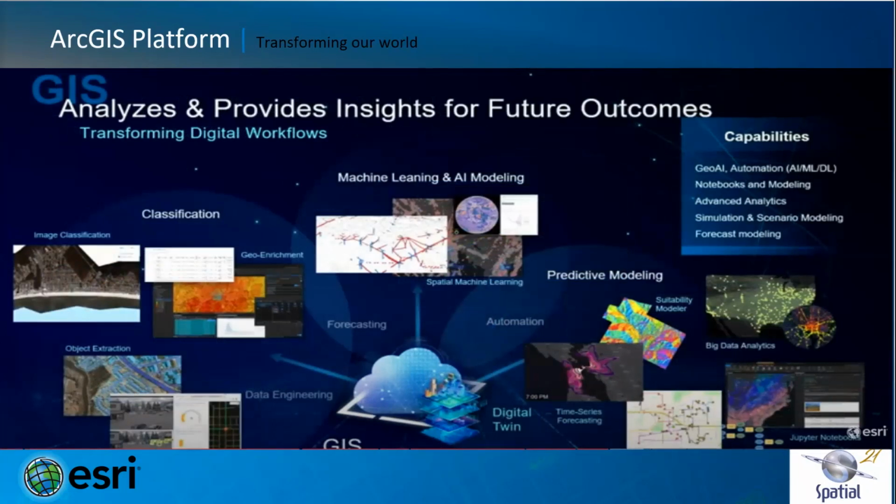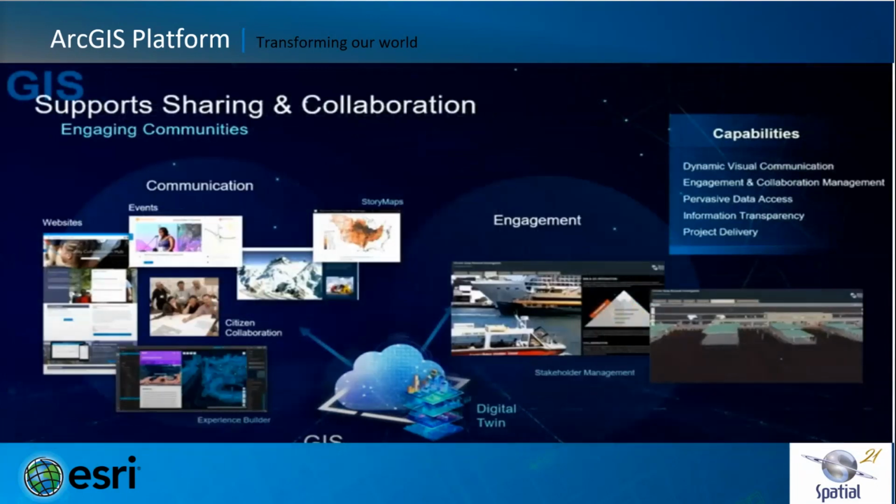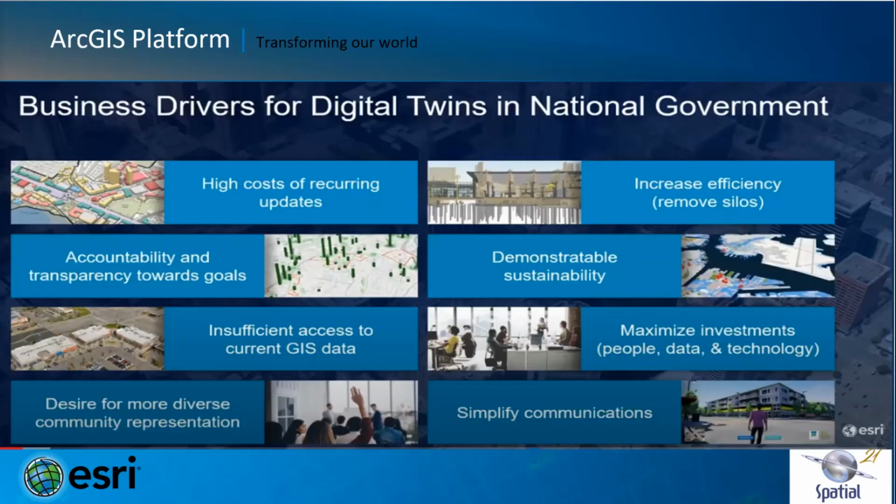Then we have GIS providing insights for future outcomes by transforming digital workflow. So this is done through classification, machine learning, AI modeling, and predictive modeling. And we'll talk some more about this later. Also, it helps us in sharing and collaboration through GIS engaging the community. This enables better communication and engagement through website events and citizen collaboration. So digital twin has become so necessary over the years as it drives down the high cost of recurring updates, increases efficiency, sustainability, accountability, and transparency, and simplifies communication between or among organizations.